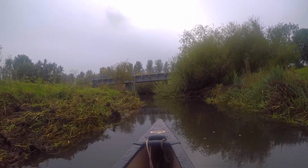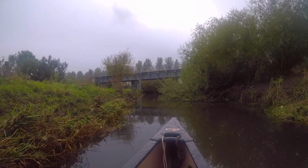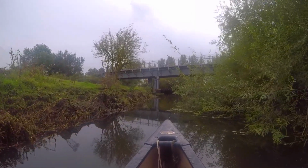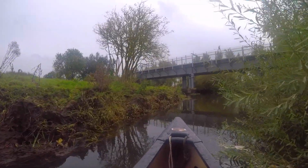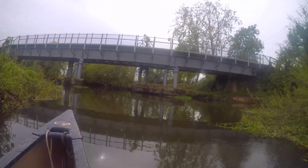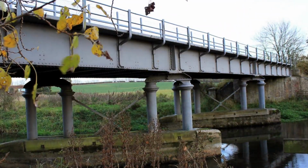Buxton Railway Bridge, built in the 1880s to carry the railway up from Wroxham through Aylsham and up to, I think, yes, Mayton Constable. Today we're approaching it from the weir navigation, or from the weir channel, rather than from the river channel. The river channel went off around that way, up towards the mill and the lock.